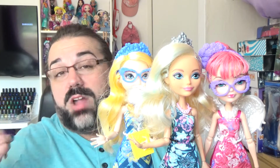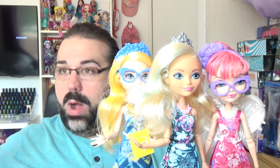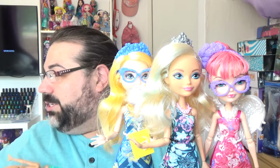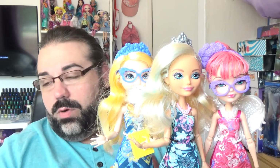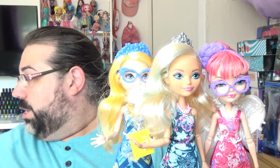I still have them because I can always use them. I keep them in my stock box. So if I want to make a custom doll, which I haven't done for a while, I need to do that. I need to make more custom dolls. I just haven't done them because I don't have room for it since the move. But anyway, I keep these around just because they're nice to have in the stock box just in case I need them.